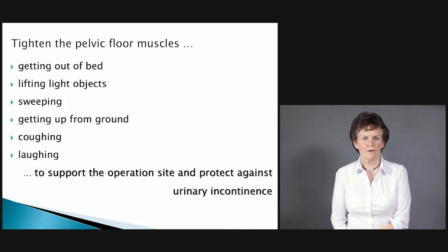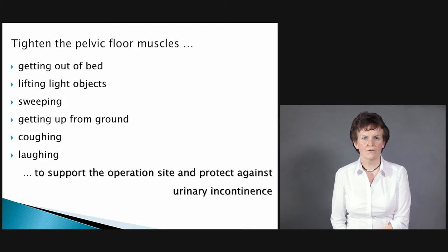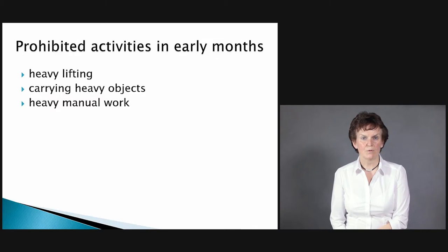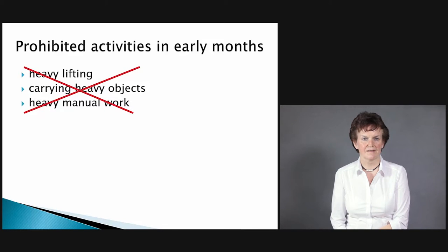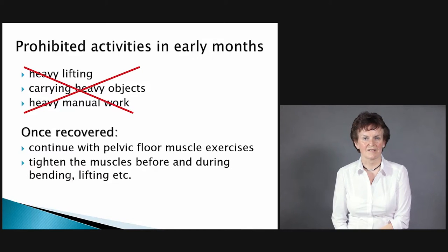Women should be advised to contract their pelvic floor muscles and keep them squeezed when they lift, do light work, change position, cough, sneeze, and laugh to reduce pressure on the site of their operation, the pelvic organs, and their pelvic floor. Women will be warned against strenuous activities in the weeks and early months following their repair surgery. And it's important that they follow this advice. When they do eventually return to their previous levels of activity, they should continue with their pelvic floor muscle exercises and tighten the muscles during strong exertion to support the area and the pelvic organs.